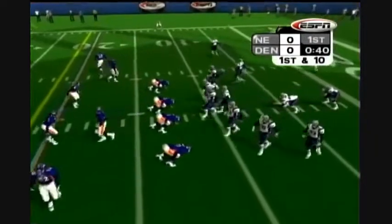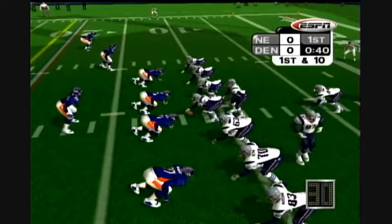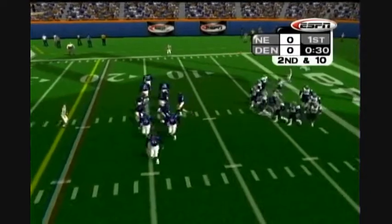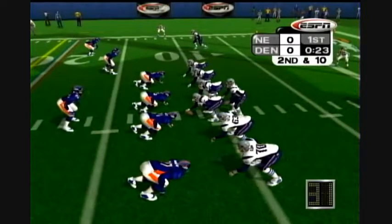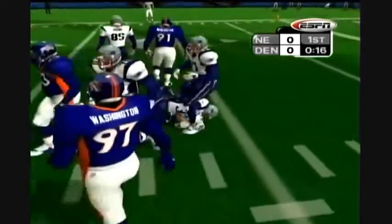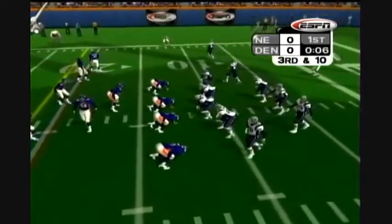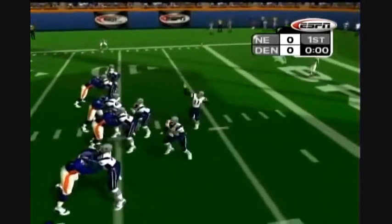First down and 10 to go. High formation, two tight ends for New England. Here's the pitch out. Nowhere to run. That's his fifth tackle today. Second and 10. Draw play. Looks for a gap. Third and 10 at the 11-yard line. Bledsoe looking to throw.